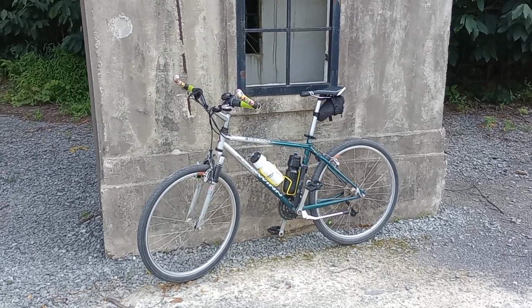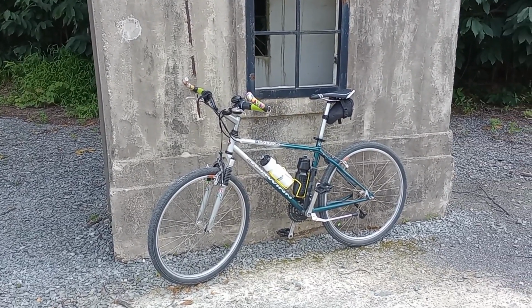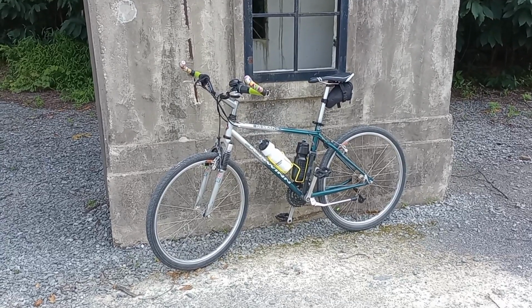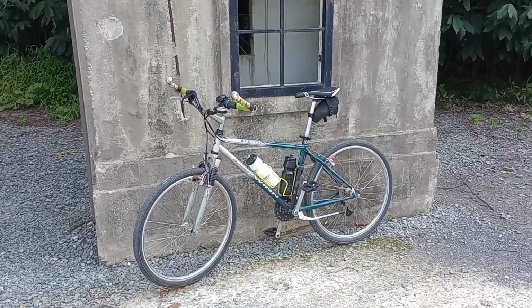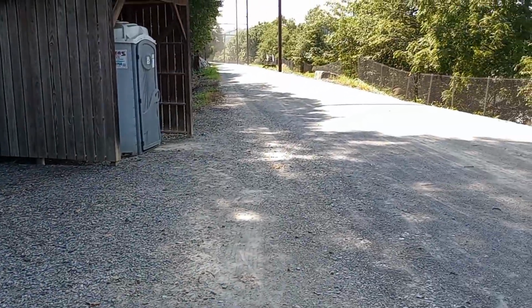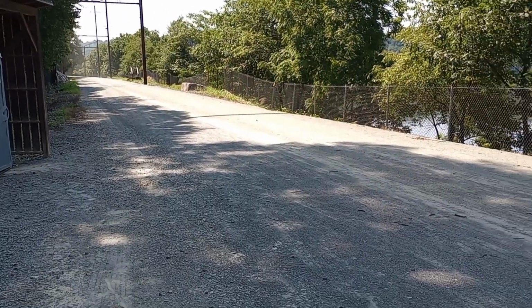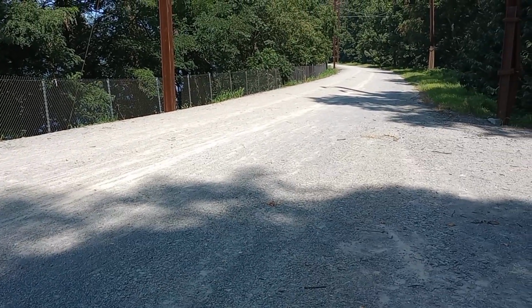But I'm down here on the Schwinn, my super budget gravel bike, which I guess I'm gonna stop calling that because I keep adding parts to it. So maybe I've got to come up with a new name for this, but I don't know right now. But this is the Enola Low Grade Trail. It'll go down to this really awesome railroad trestle, of which I will have a video for this.